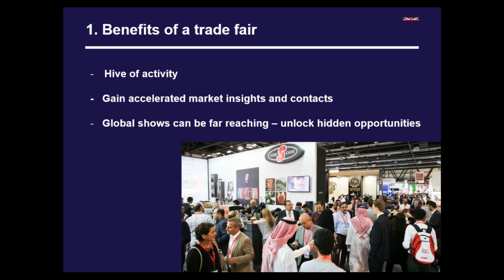By being at a trade fair, you're able to do that with the right planning and preparation in a much more condensed period of time, and also it allows you to come into contact with a lot of people that you wouldn't necessarily have met through your own isolated visits to other markets or other types of marketing activities that you may be doing within your business. So it allows you to gain quicker market insights as well, and a large number of contacts within a short period of time.